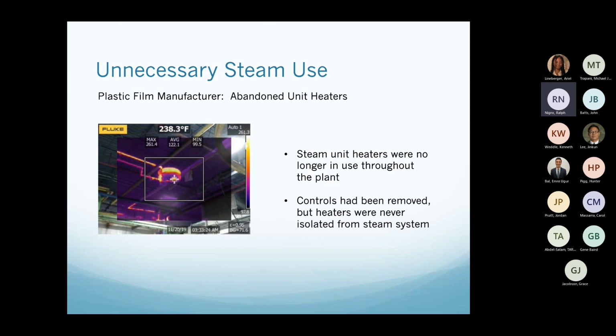This was a little bit more of a serendipitous event for us. This was a plant that manufactures plastic film. It's a fairly hot plant. They had heaters located in the overhead of the building. In fact, I think there were around 25 of them. And the plant decided they no longer needed them for space heat. So they disconnected the controls, but they didn't isolate the steam to the heaters.